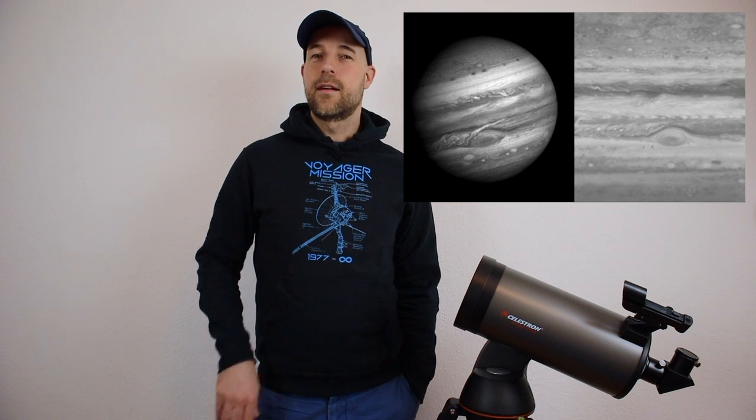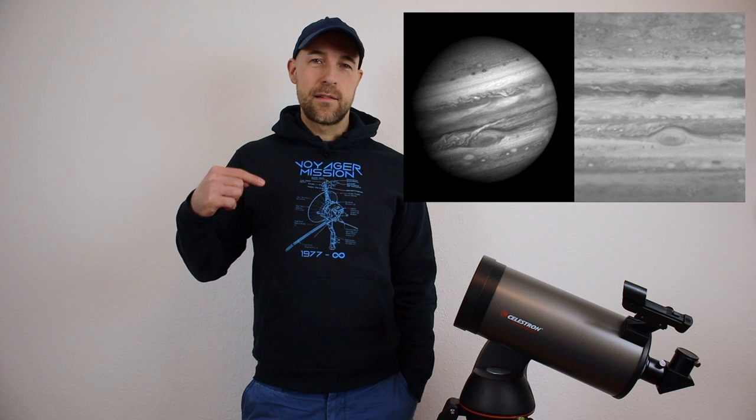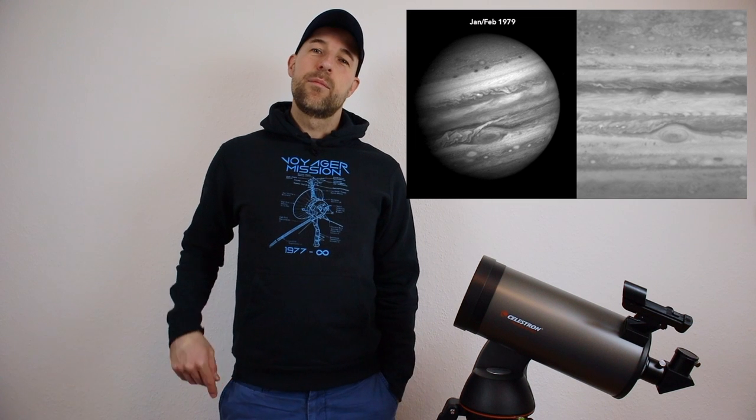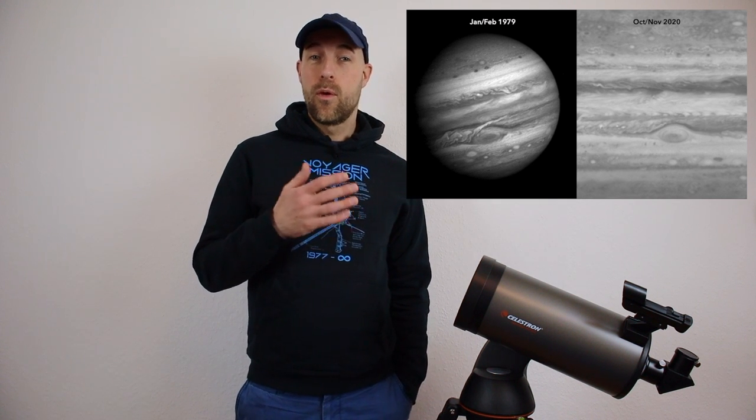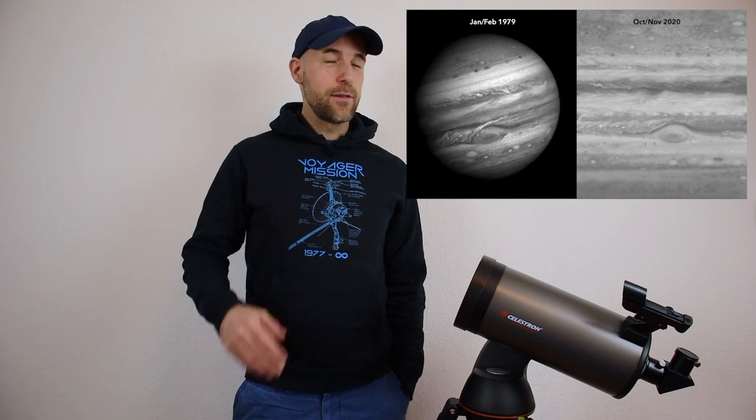But did you recognize something? So the picture on the left-hand side was captured by the Voyager 1 spacecraft in 1979. And the picture on the right-hand side was produced by the Cassini spacecraft in 2020. So more than 40 years between one sequence and the other. And did you recognize something?